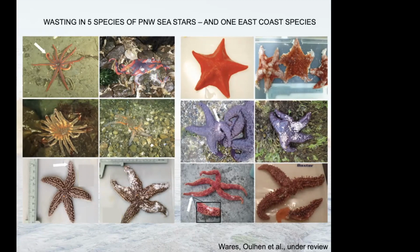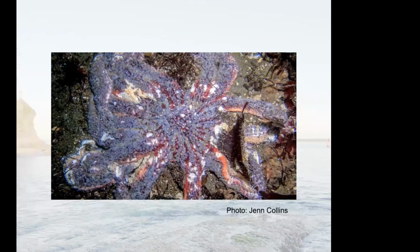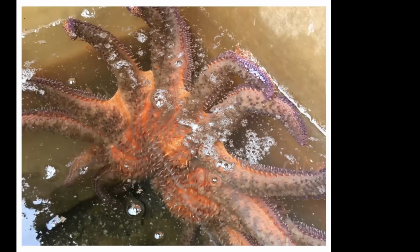They start amputating their arms. It's not good. And this is the sunflower sea star, unfortunately, wasting. It's not great, and ultimately they waste away. And the sea stars that we had up at Friday Harbor were not free from that. There was wasting that got into our tanks.